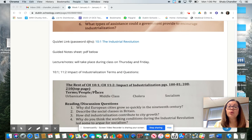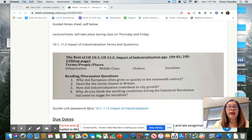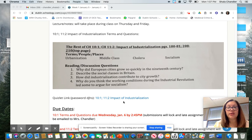And then your homework for the weekend is the next set of terms and questions, which will cover the rest of 10-1 and a portion of 11-2, and tells you right there the page numbers, terms, and our questions. This second set's not a long one, but you want to get it taken care of. And then there's the link to that Quizlet.